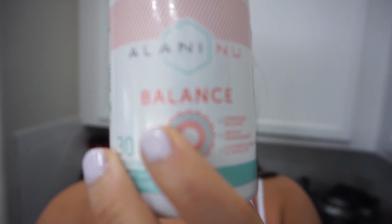Just the ingredients in it, let's see, folate, chromium, DIM, some other stuff. I think it's all quality products that are meant to help hormonal balance. So I've been using, like I said, Alani Nu, I would say a month and a half, and during the breakout that I had, it helped it clear up faster. It helped it kind of not be as bad.